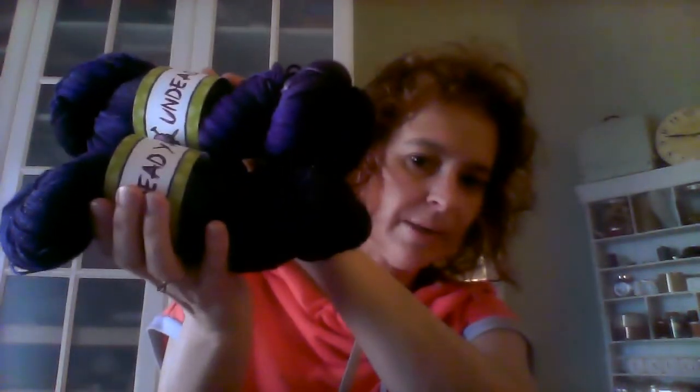Let's see if that's any better. It may not be because it's not very much closer. No. This one is a blue. It's not blue, it's black. You'll have to look on the website when I put it up.